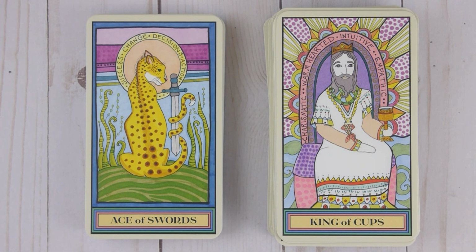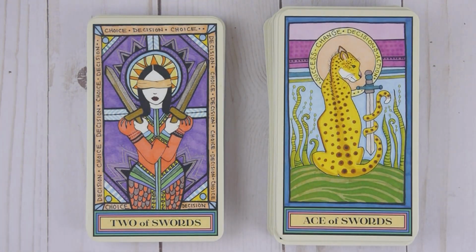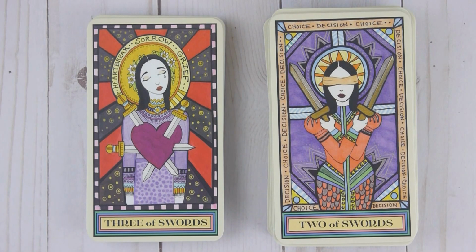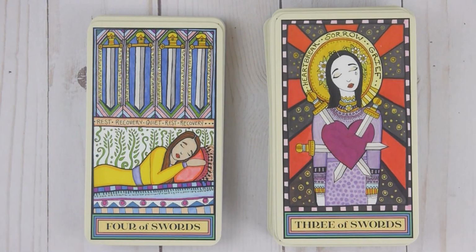The Ace of Swords, success, change, decision, action. Two of Swords, choice, decision. Three of Swords, heartbreak, sorrow, grief. Four of Swords, rest, recovery, quiet.